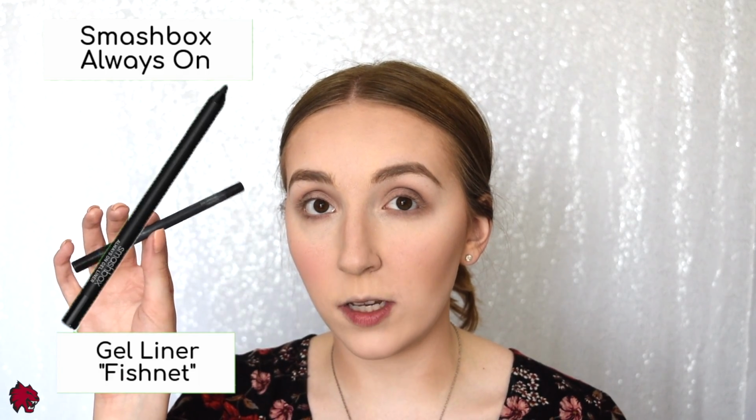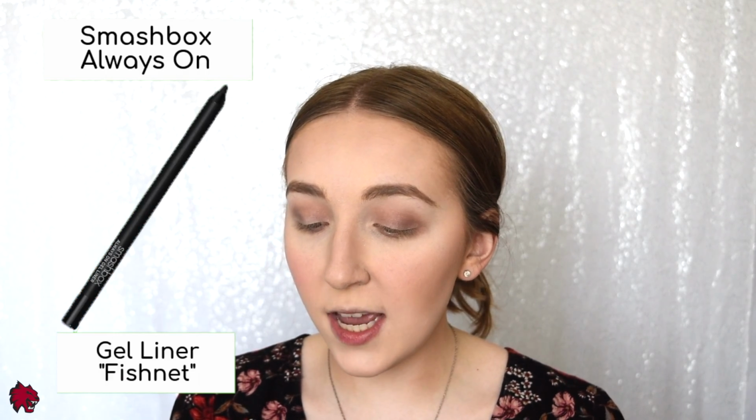And then for the lower lash line, I'm just going to go back into the super light purple and apply that underneath my eye. And then I want to thicken up the lash line, but I don't want to make my eyes too dark. So what I'm going to do is take my Smashbox Always On Gel Liner in the shade Fishnet and apply that to my tight line.